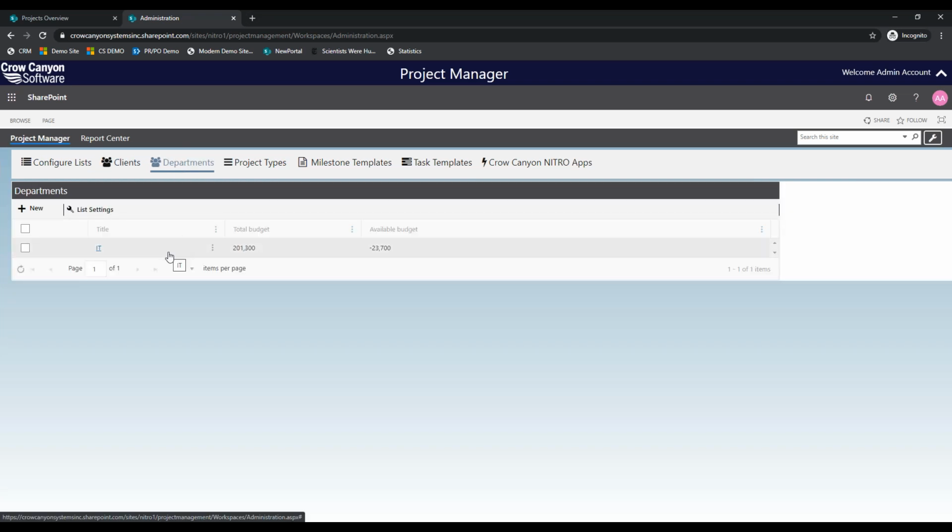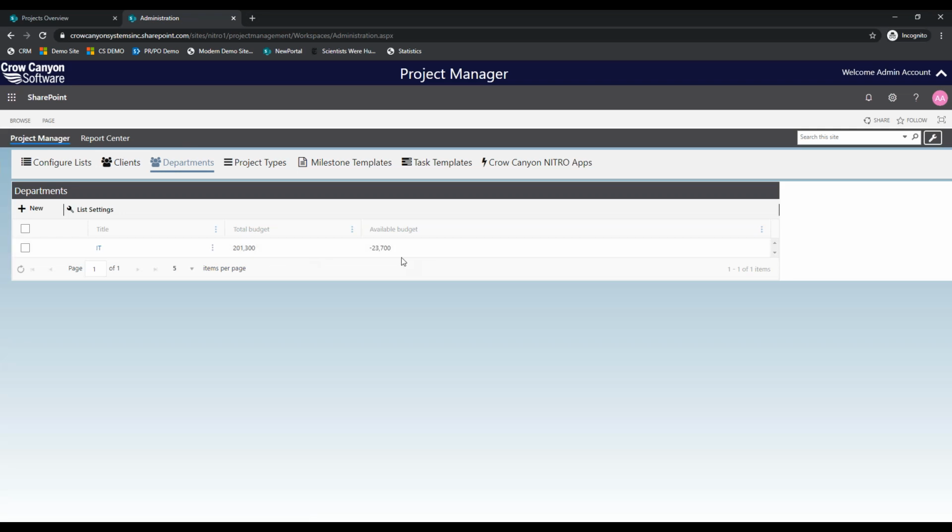Departments for the project types, right? If you want to be able to have unique departments and build in budgets for those particular departments, you can absolutely do so, right? If IT has a budget and they have an available budget, the same can be said about all departments in the organization, right? You can detail out a budget for each department and then keep track of that total budget based on the projects that are currently running or completed.